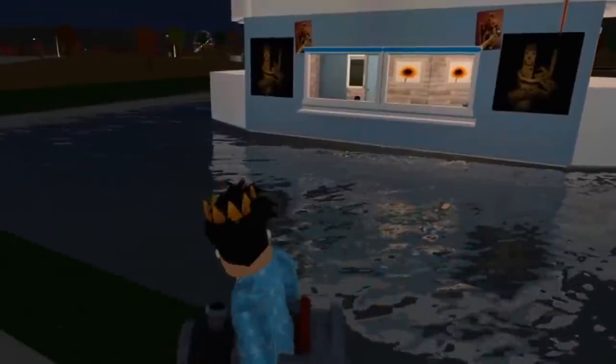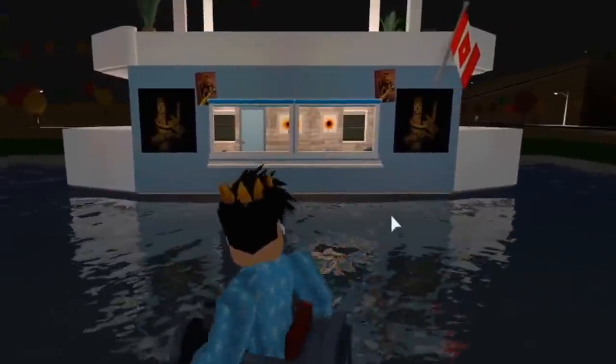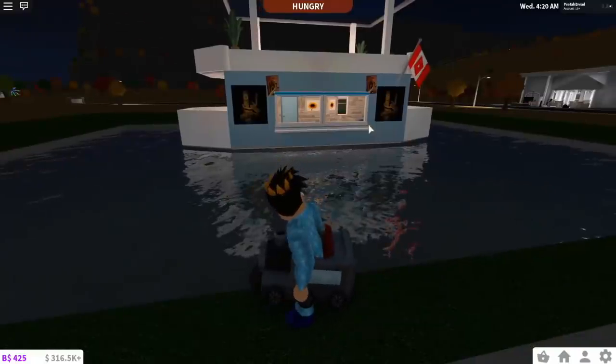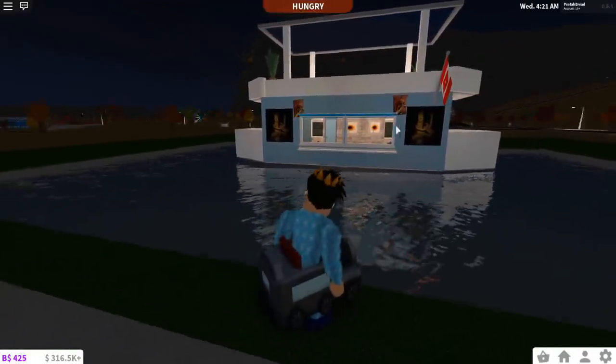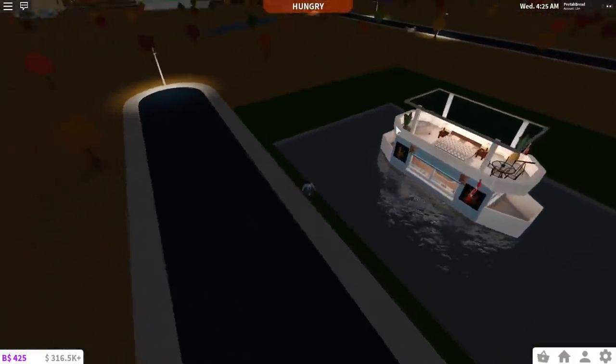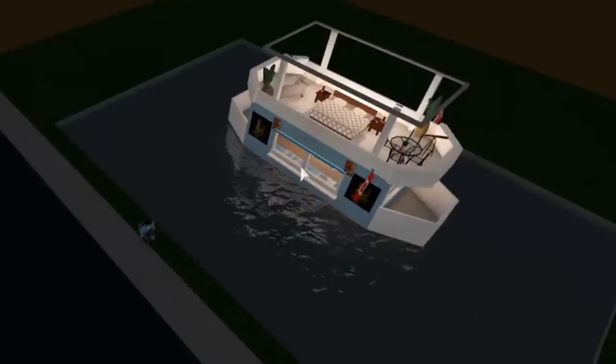My house is complete. This is what it ended up looking like. I still have to make signs and stuff, so that's just going to look pretty basic right there. And the flags, I'm also going to have to change up to something else. Probably my face. But yeah, this is how my house looks. I actually kind of like it.